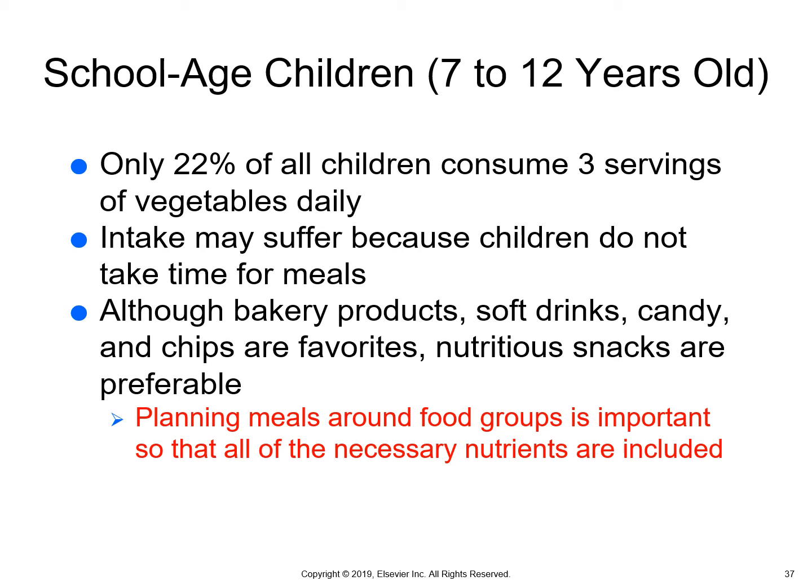Bakery products, soft drinks, candy, and chips are favorites. So we prefer them to have nutritious snacks over those kinds of things if possible. Planning meals around food groups is important so that all of the necessary nutrients do get included in their day.